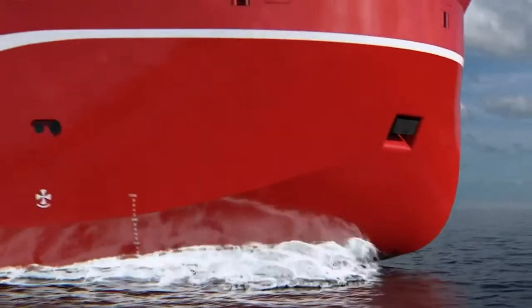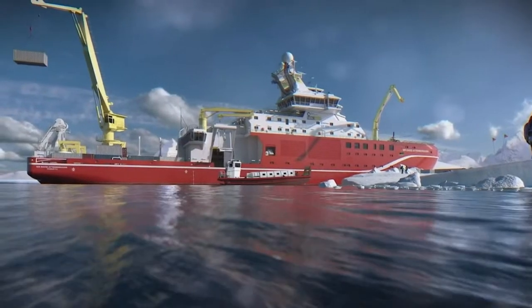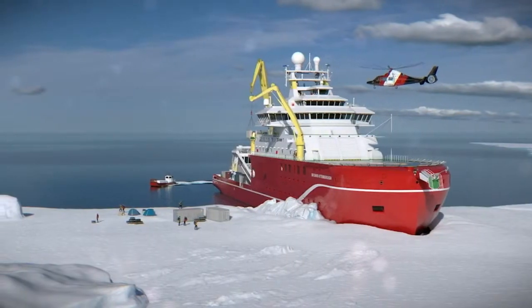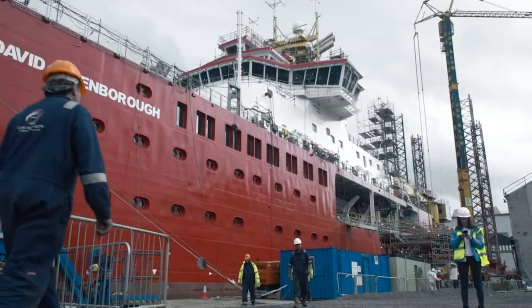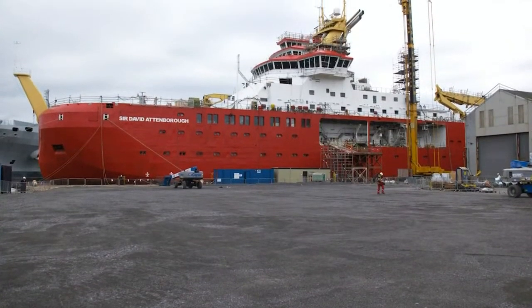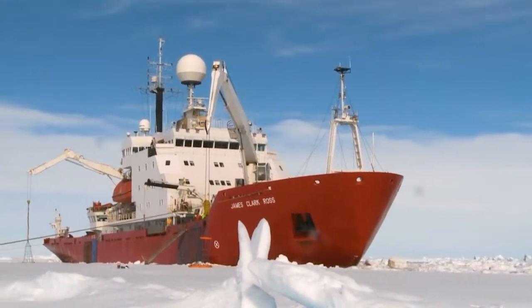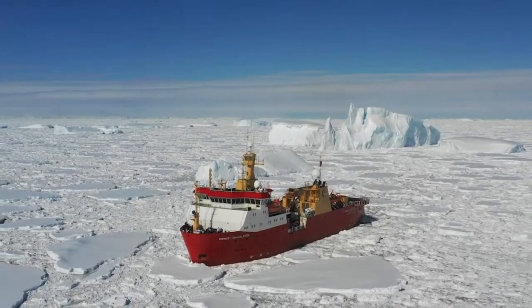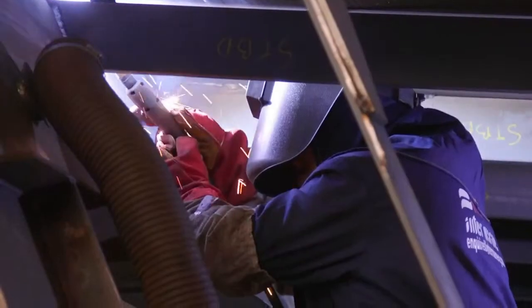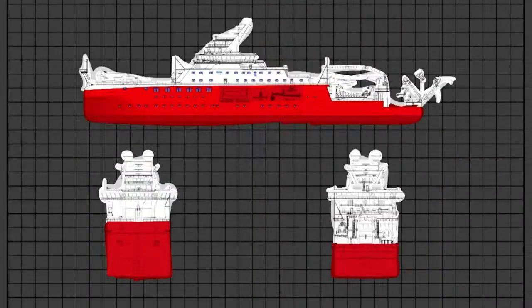In 2014, the UK government announced £200 million in funding for one of the most advanced polar research vessels in the world. The new ship, owned by the Natural Environment Research Council, part of UK Research and Innovation, replaces the existing polar fleet of the RRS James Clark Ross and RRS Ernest Shackleton. Rolls-Royce worked closely with the scientific community to create its unique design.